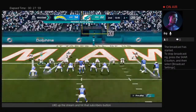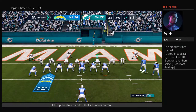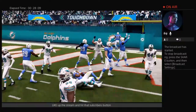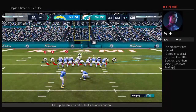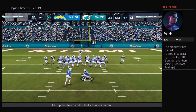Can this defense hold them out? Here we go now, 4th and goal from the 2. They'll try the ground game with Jackson. And he is into the end zone. Touchdown, Los Angeles. Taking it in from 2 yards out. And the Chargers are within a 2-point conversion of tying this game.